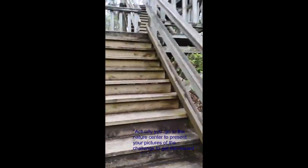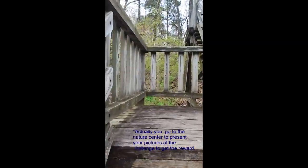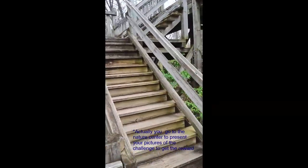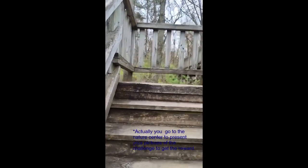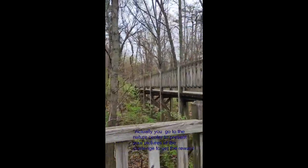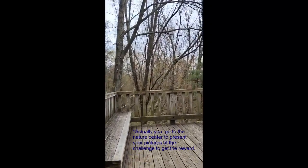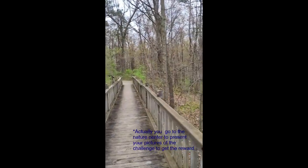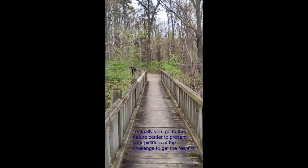Whew. Stairs. That's a good way to get in shape, guys. Again, this is Hell's Point at Pokagon State Park. Here we go. At least the wind's not bad like it was in the previous episode. All right, guys. Here we are. Did we do it? I think we made it. Oh, we made it. Holy cow. Well, at least I'm not too old to do stairs.